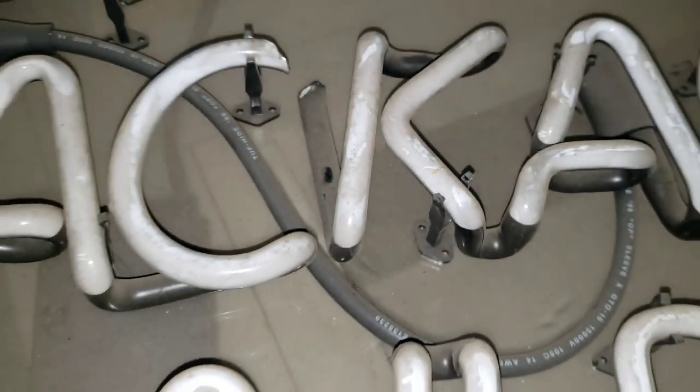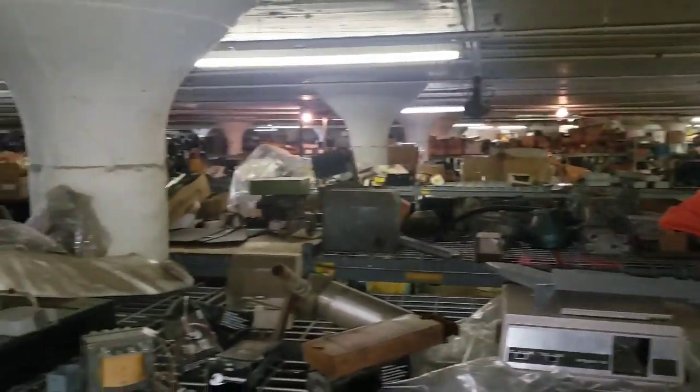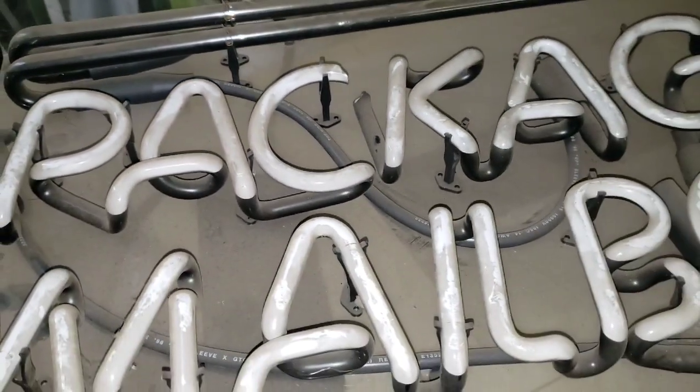We're so close. This is like an industrial junkyard. You find bits and pieces and parts for everything. And industrial stuff costs thousands upon thousands of dollars. I just don't think this one's going to be worth it for me.